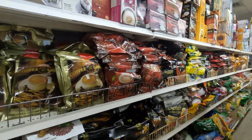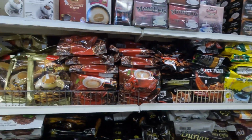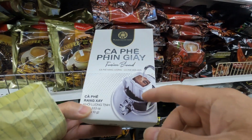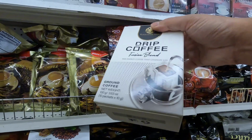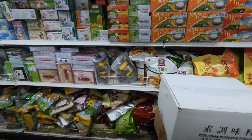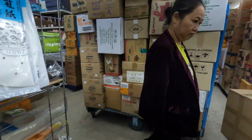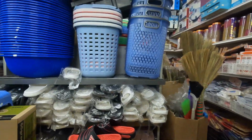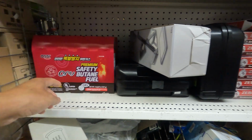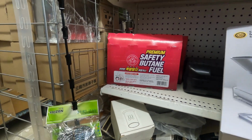This all the instant coffee section, and they got the coffee drip too. I think this is probably the new one. Just a pouch, and then you put it in the cup and you do the new drip coffee style. I haven't tried that yet. And all the tea on this side. And all the household items here. Got butane here for gas stove. Got slider.